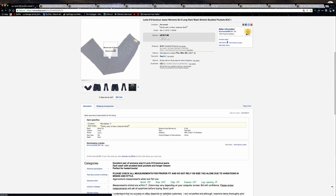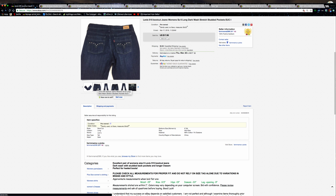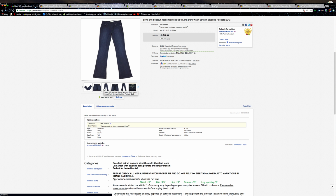These are just some Levi's. When I first started doing eBay, I sold a ton of jeans, but now everybody and their mother is selling jeans, so they're hard to sell, unless they're very unique or very highly sought after. But these are just some standard bread and butter Levi's 515 boot cut, but they are a 6th long, so that helped, and they did sell for asking price of $17.99 plus shipping.